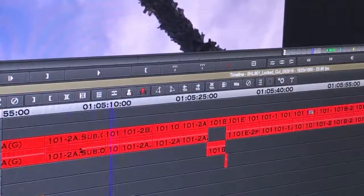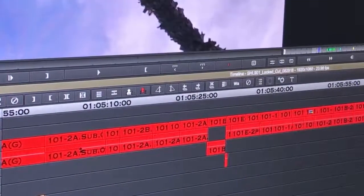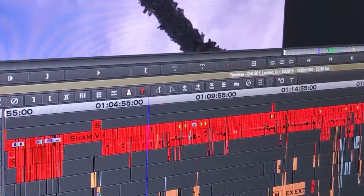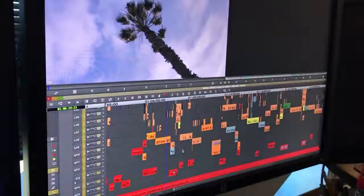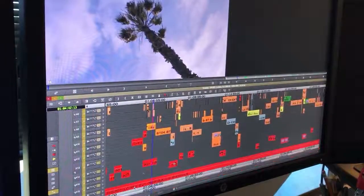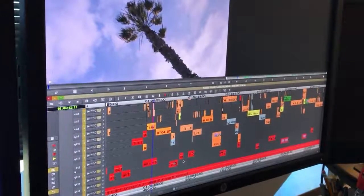Basically, all of these are the edits it takes to make up, in this case, just a television show. These orange ones here, let me zoom back out for them, all these are sound effects. The stuff down at the bottom, I don't have one of the drives turned on, that's why it's not showing up. But all of these are different music cues, and you have to have all of it to be able to tell the story.